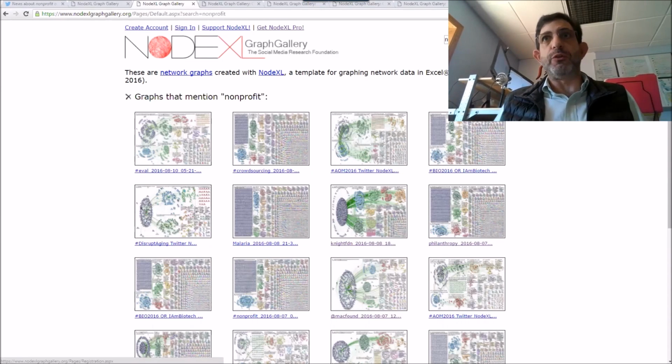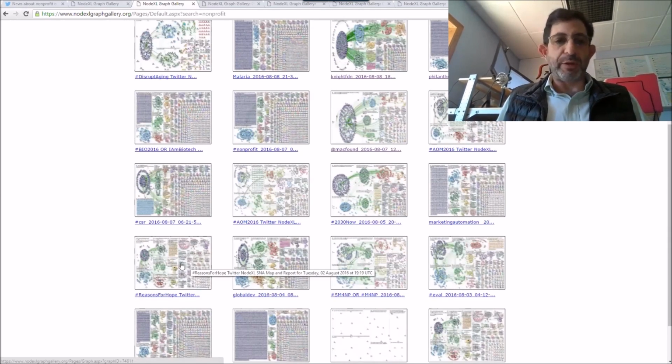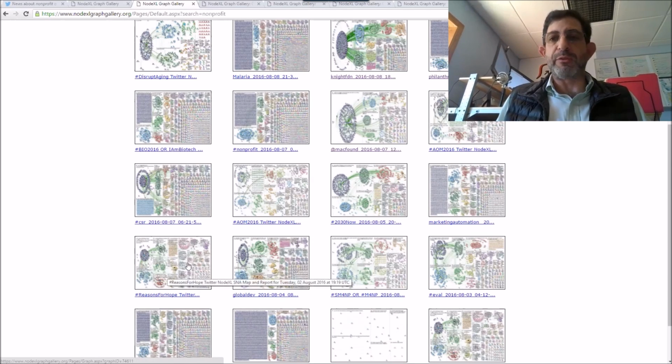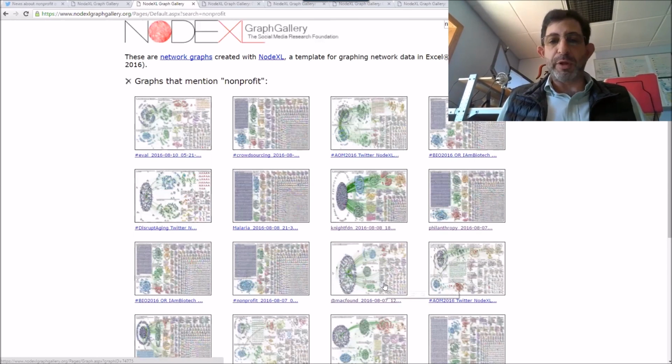I searched for the word nonprofit and got a number of maps and reports back that talk about all sorts of dimensions of the nonprofit world. And a few in particular jumped out at us. One, I think, is that you may want to look for the updated Reasons for Hope map. After last week's show, we updated that map. That's in Graph Gallery. But in particular, we're interested in comparing the MacArthur Foundation, the Knight Foundation, and the philanthropy maps. We'll note that foundations like Knight tend to create audiences, and audiences have circle shapes in our data.